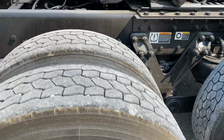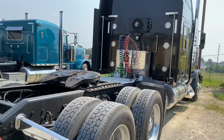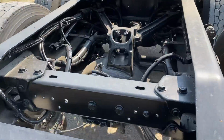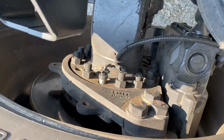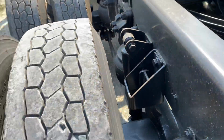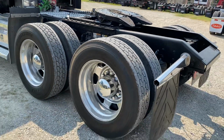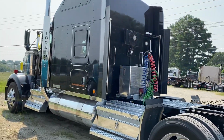AG400 suspension. It's got disc brakes as well, which is a nice little addition on some of these late model trucks. Just the stopping power and overall brake longevity is great with those.